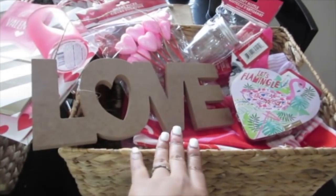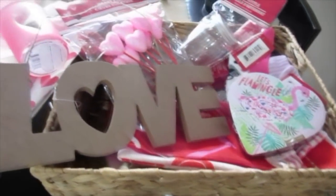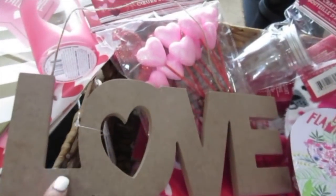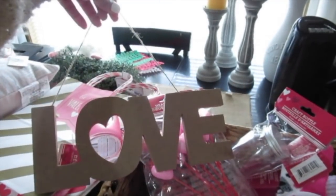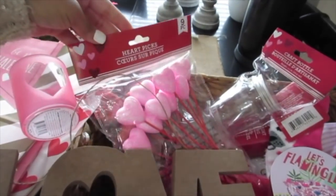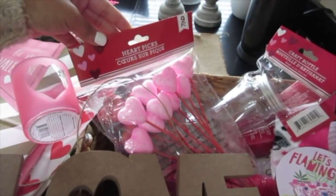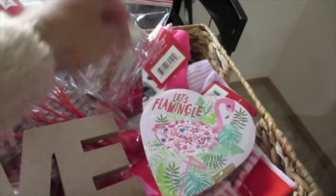Okay, so this stuff here is from the dollar store in this bin right here. And they had some really amazing, like, look at this right here. This is so cute. And it's not cheap, it's thick wood. And then some little heart decals, like little puffy hearts, and some craft bottles.